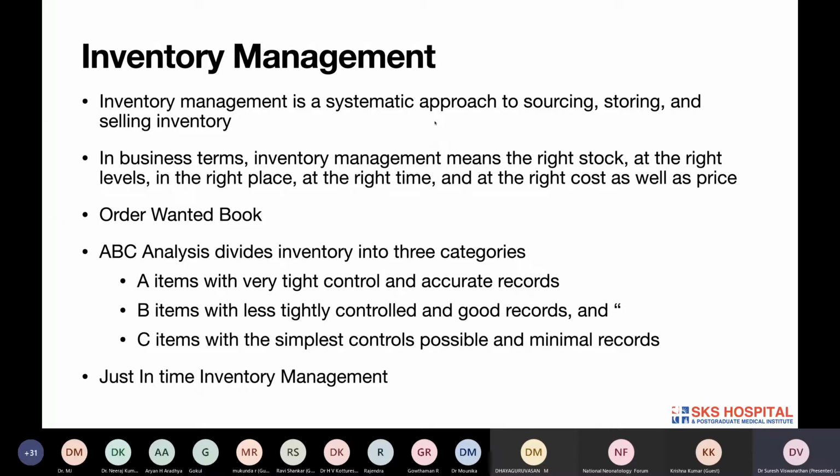You should have an order wanted book so that if there are any stock requirements in the retail, it can quickly be added for purchase. ABC analysis is the most common analysis that's done on any inventory system. You classify items into A, B, and C. So for expensive items, there's something called the 20/80 rule: 20% of your inventory will contribute about 80% of your value. And if you can classify them as A items, that inventory has to be tightly maintained.